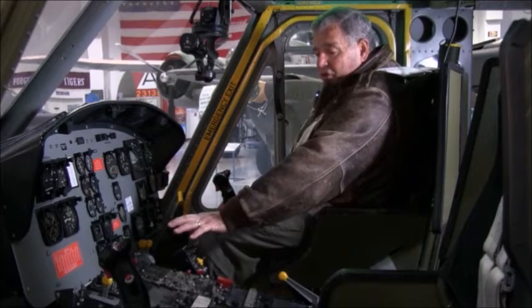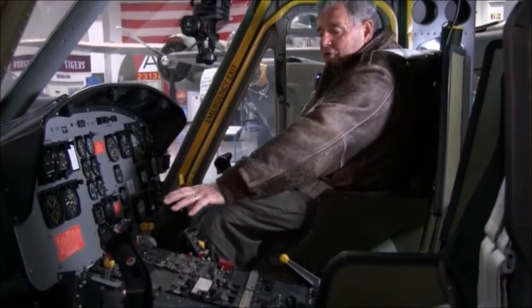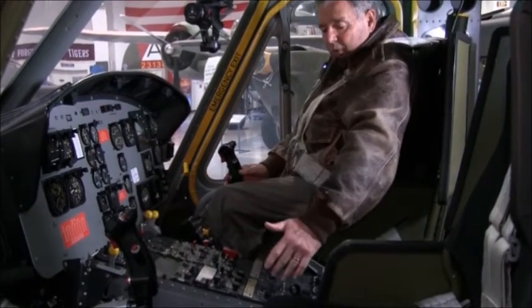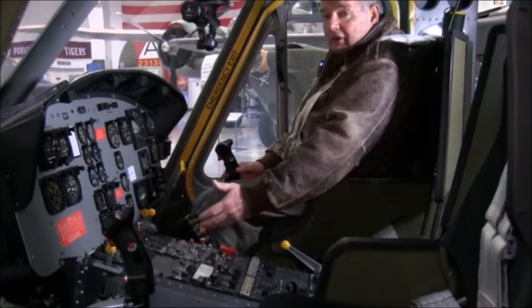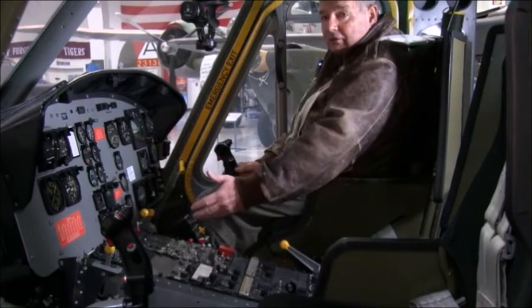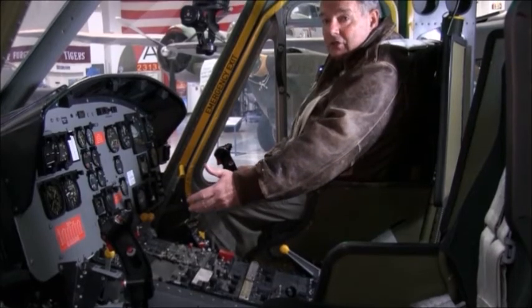And then we come in through the center console down here. You'll notice we have a transponder setting up there. We have most of our radios sitting up here. We have our primary engine controls sitting down here. You still don't touch them when you're flying the aircraft. That's just how to start and stop the engines, okay?